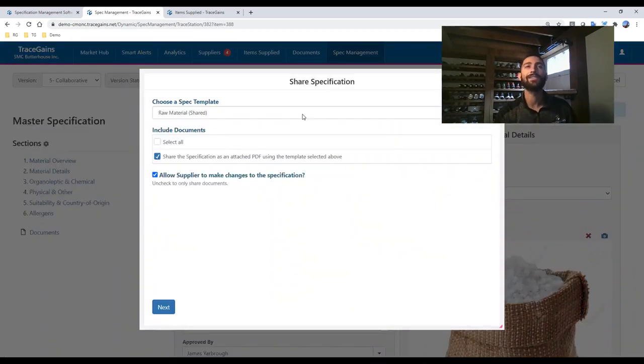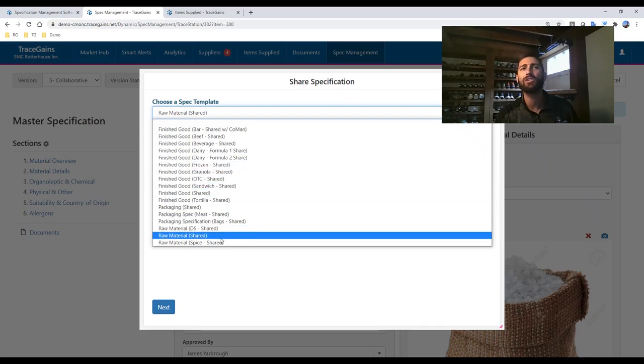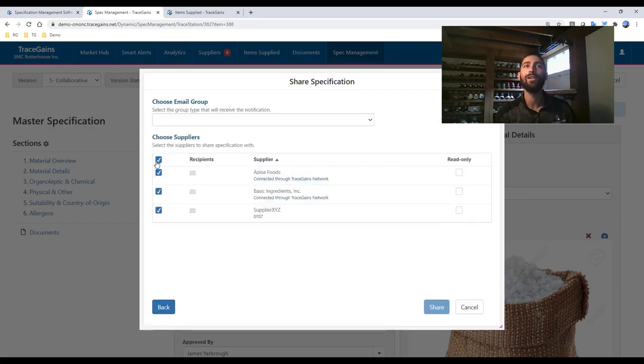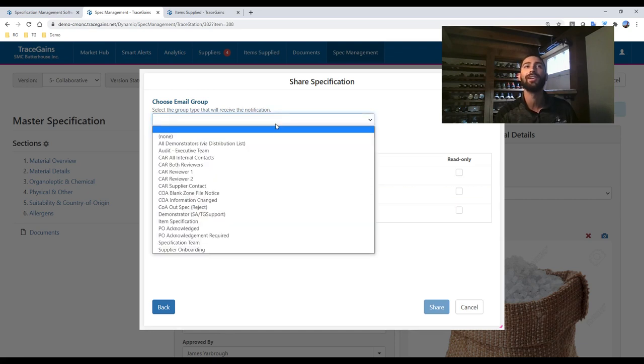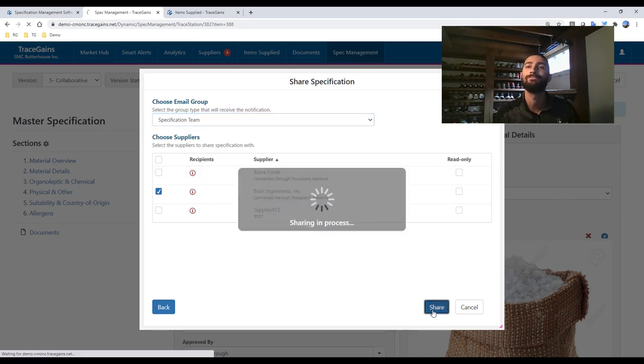Create shared specs. We get to decide on a few things here about what style of information we want our supplier to see. We probably don't want them to see everything under the sun or about our internal processes. So we're gonna let them see this via a shared template. We're gonna allow them to make changes, of course, that's part of the goal. And in this round of collaboration, let's kick it over to just Basic Ingredients and also send a little note to our own specification team to alert them that we're doing this.